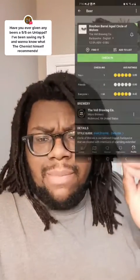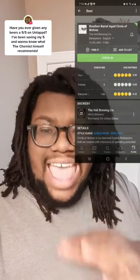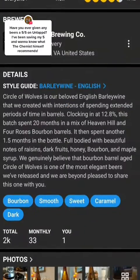And now we have the Bourbon Barrel Circle of Wolves. One of my friends was actually holding on to this beer 3.5 years before we opened it, and let me tell you, it was well worth the wait. For me personally, barley wines are my favorite style of beer, and this one was definitely a top tier barley wine. I actually have a variation of this beer called the River of Wolves that came from the Veil's 5-year anniversary. And as always, pause to read the description because let me tell you, this barley wine is absolutely fantastic.